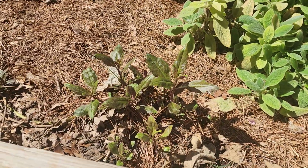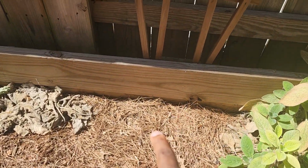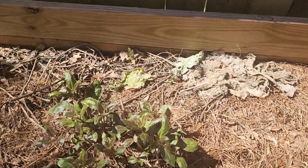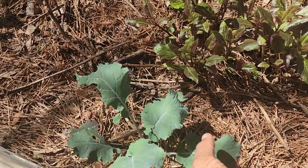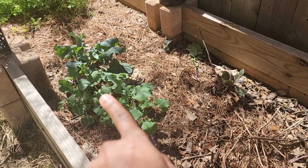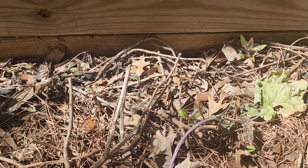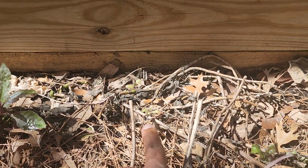My Okinawa spinach, you can see it is coming back lovely. I plan to plant an Ethiopian kale right here. Okinawa spinach again, and this is that purple island kale, same as that one. And then you can see Okinawa spinach is popping out everywhere. Everywhere that it touches down, it will reroot.